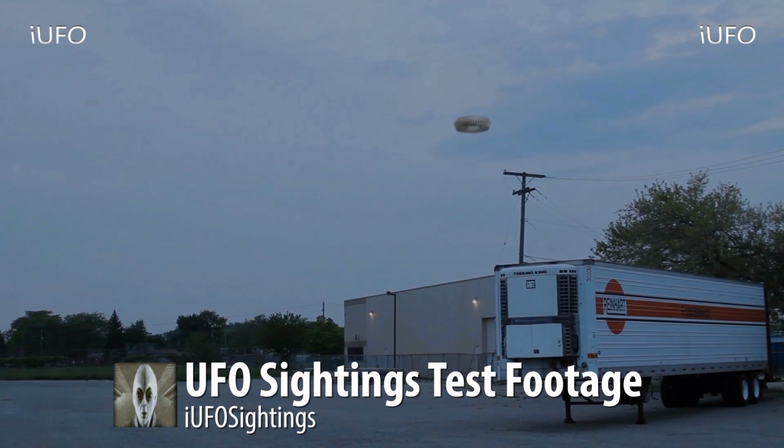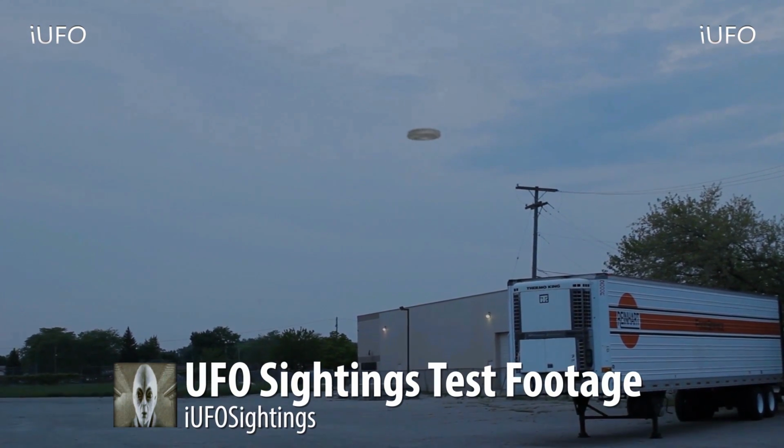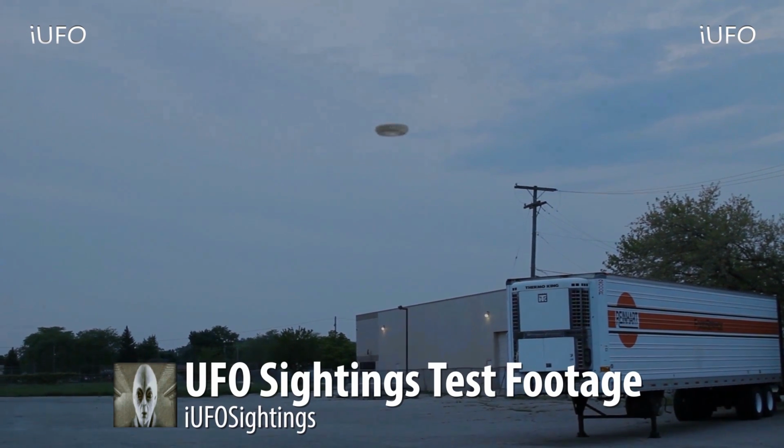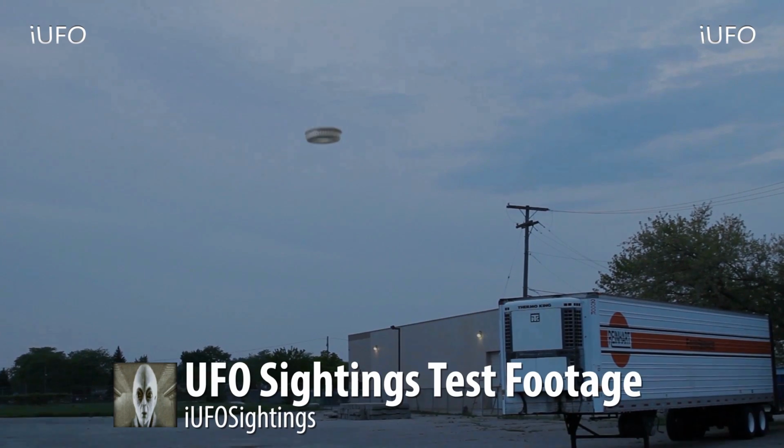It looks like it's CG. There's a test background. Actually, the facility is right behind there. And apparently it's abandoned because these people are parking trailers in front of it. So anyway, guys, there's the footage.